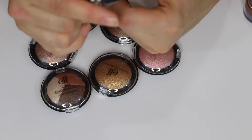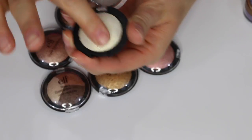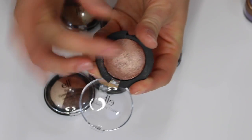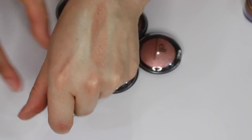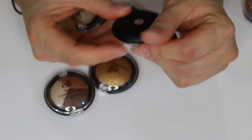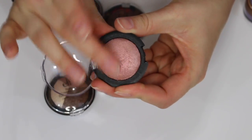This is in the color Moonlight Serenade. And some of these are pretty, but I never use them and I have so many single shadows. So that's Moonlight Serenade. This one is called Toasted, which used to be one of my favorites and I still like it, but I just have so many shadows. I just don't need these and I know I won't use them. This one is Pixie and it's a really pretty shade too.